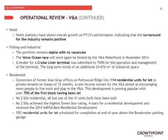And then for those of you who do go to the waterfront from time to time, you'll also notice that on top of the breakwater parking garage, we are almost complete in adding another 151 residential units that will also be residential units to let. And that development should be complete towards the end of the year.